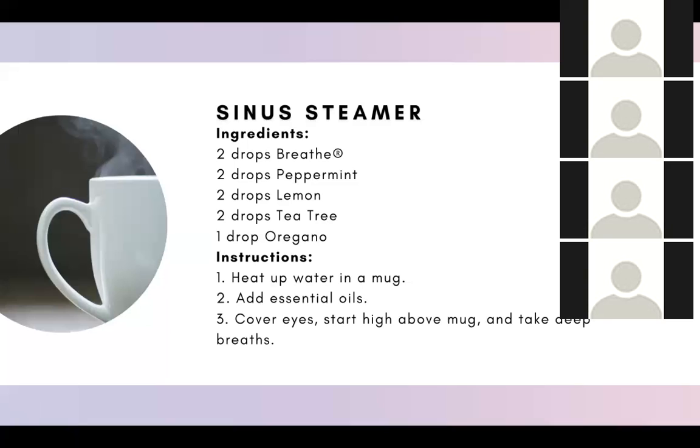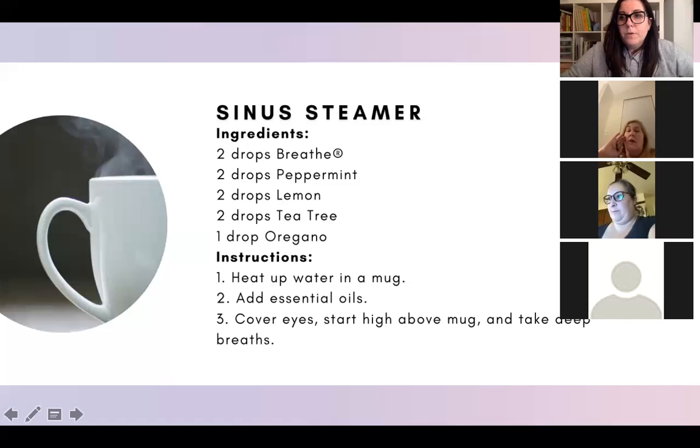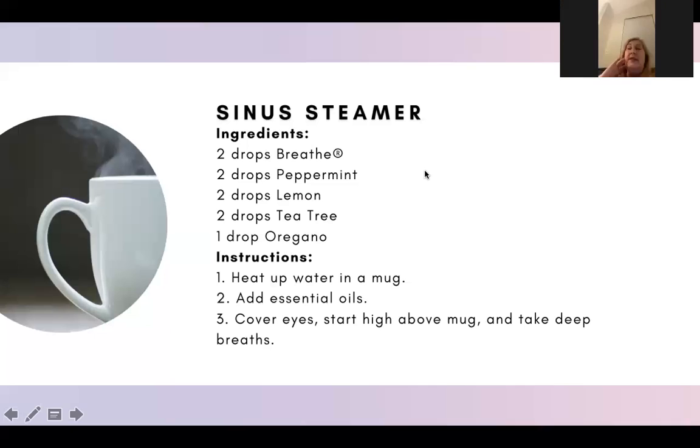Okay. If you put on your skin, what do you dilute it with? Water or coconut oil? Yeah, so you're going to use fractionated coconut oil, which is just a liquid form of coconut oil. Okay. And that will help your skin to absorb it better. And it will help in case you do have any kind of skin reactivity to it as well. Okay, great.